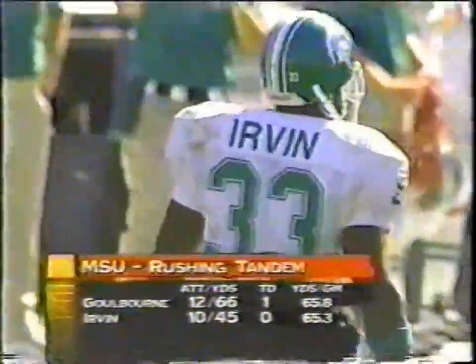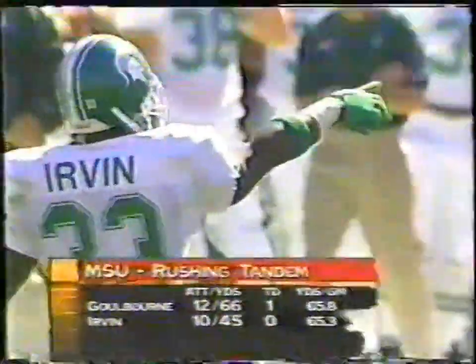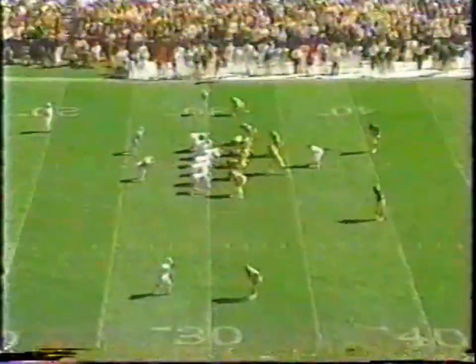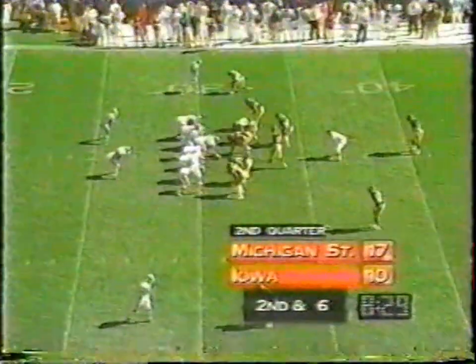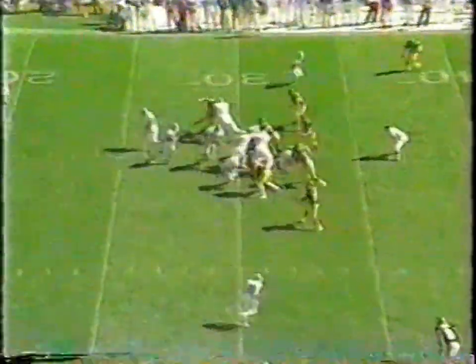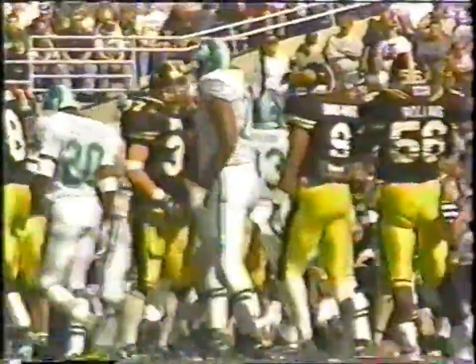They are well ahead of their pace for this year, for their average run. Second down and about 6. Line of scrimmage, Michigan State's 31. And off, big hole for Cedric Irvin across the 40 to the 43-yard line, a first down.